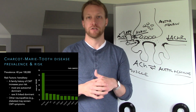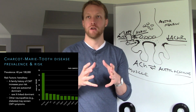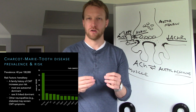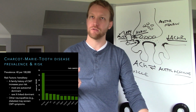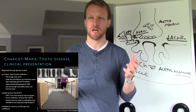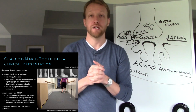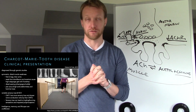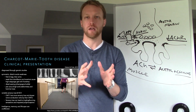As with really anything, another risk factor for CMT is going to be other neuropathies, because they can worsen the symptom. So in CMT, we're going to see destruction of kind of long nerve fibers. So we're first going to affect the legs, and then we're going to affect the arms. So it's going to be kind of glove and stocking. We're going to start with the stockings.